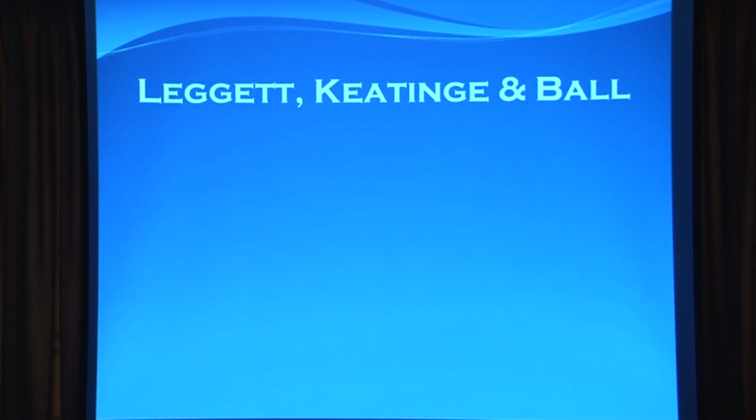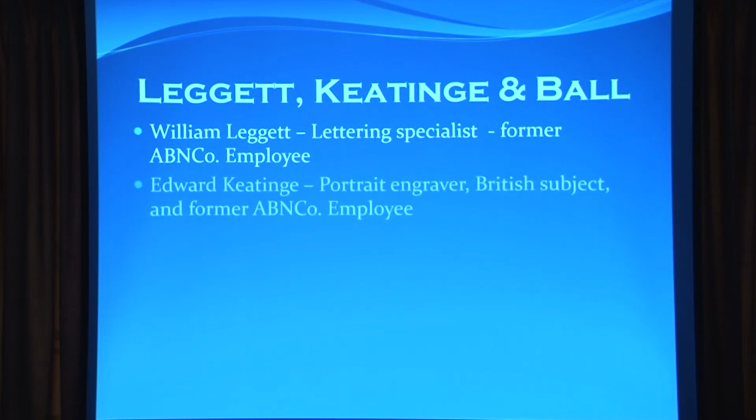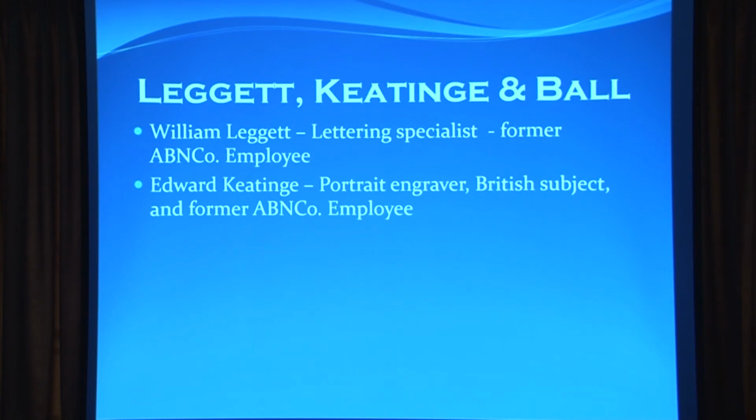Now we go to Leggett, Keating, and Ball. There's a story to be told here well above and beyond this. But Leggett, Keating, and Ball was composed of William Leggett, who was a lettering specialist, a former American Banknote Company employee in New York; Edward Keating, who was a portrait engraver, British subject, and a former American Banknote Company employee, and in fact of some of its predecessor companies. So these were the 2 guys who knew how to do engraving, and the 2 key parts being portraits and vignettes and lettering.